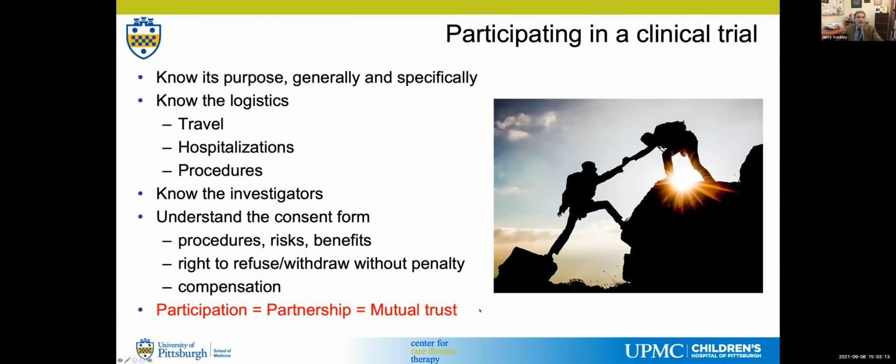Well, participating in a clinical trial is a partnership. I know a lot about these clinical trials that Dr. Enns just described. He knows a lot about them. You need to know about them. And so what that means is working with folks like the Organic Acidemia Association, with other families, doing your own research on the internet, talking to your physician, talking to investigators. You have to know what a trial is doing, both in general.